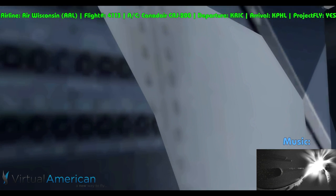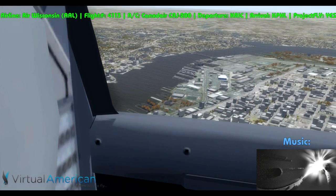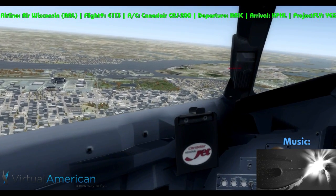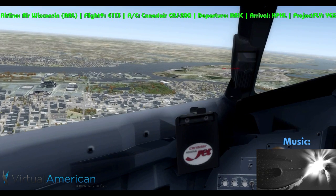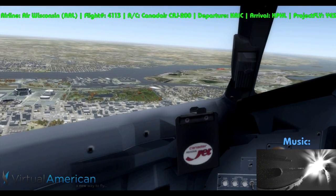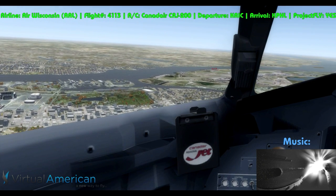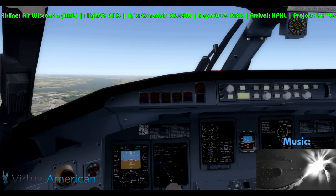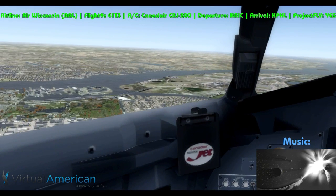He's right behind me. Wait, he has some civilian. Top of clock, yeah, I see him. Wisconsin 4113 traffic at site. What does he mean here? I think that's him.